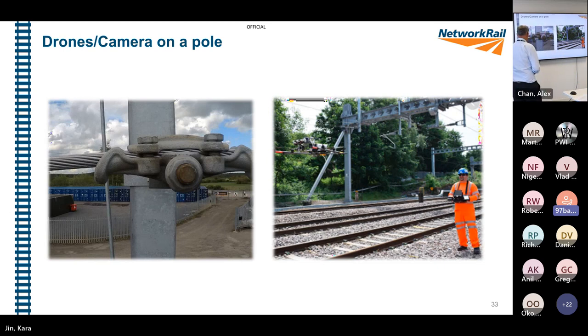A camera on a pole is a good example. You can put a camera, a GoPro, on the end of an insulated pole. That's the sort of imagery you get. And there have been some quite good trials on overhead line and other disciplines using drones.